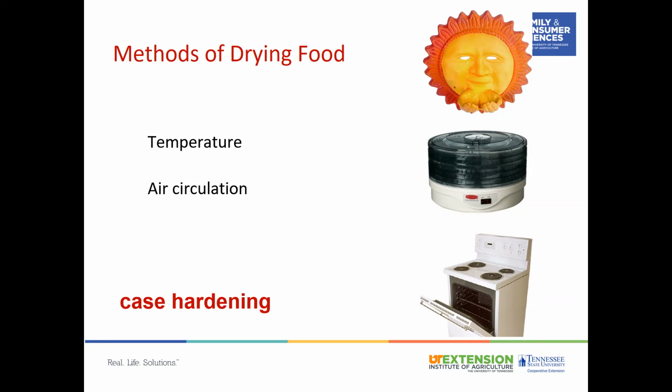By contrast, a fast rate of drying that causes rapid evaporation of moisture from the surface of food can result in case hardening. Case hardening refers to development of a hard shell that forms on the surface of the food and traps moisture in the center of the food, which does allow for spoilage to occur.